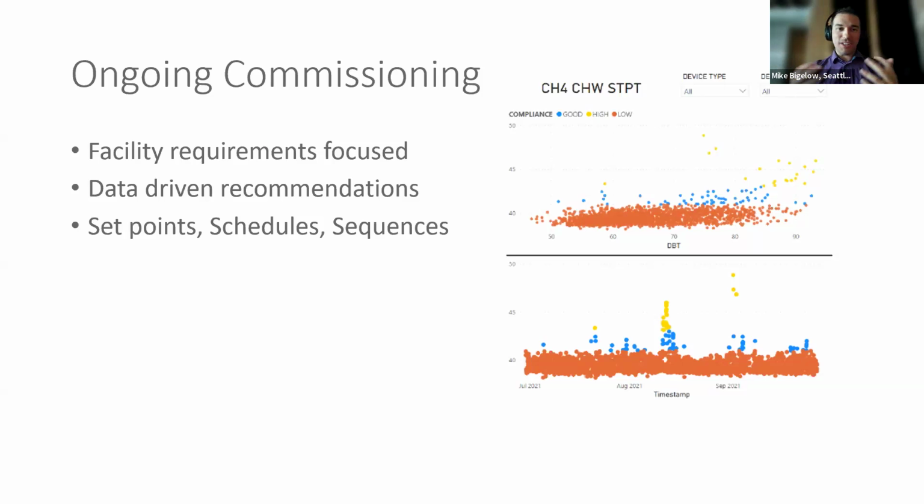And surprise, surprise, set points, schedules, and sequences, just like we heard about in the research, we're scheduling advanced resets, are top of mind for a number of folks, and sort of our most optimal plays. That all came right out of the fault detection and diagnostics and retro commissioning efforts.